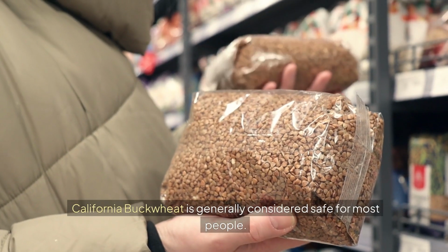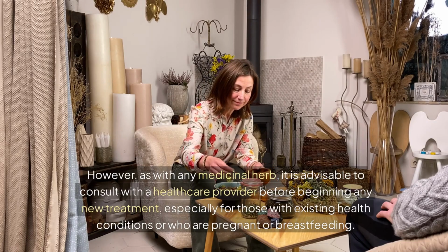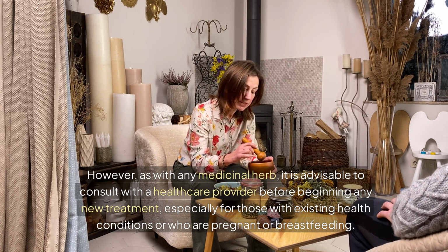Cautions. California buckwheat is generally considered safe for most people. However, as with any medicinal herb, it is advisable to consult with a healthcare provider before beginning any new treatment, especially for those with existing health conditions or who are pregnant or breastfeeding.